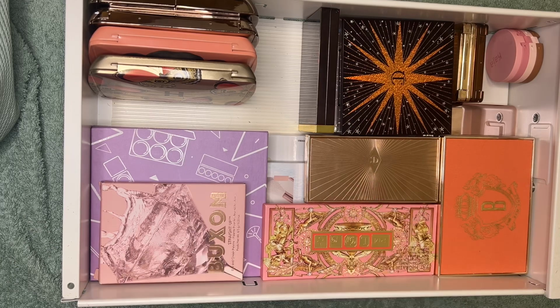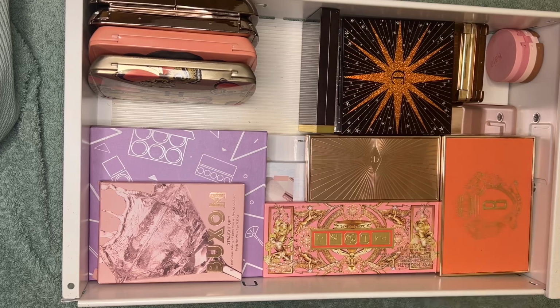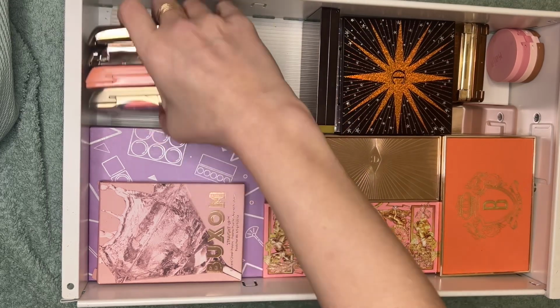Okay, I think this is as good as I'm going to get it for now. I don't really love that, and I can't see what's underneath it, but it's okay. I'm gonna be just fine.